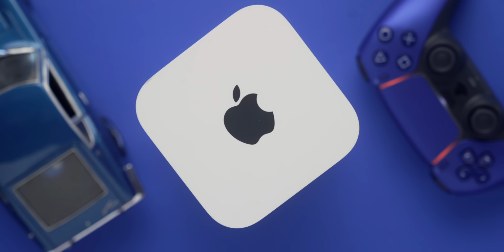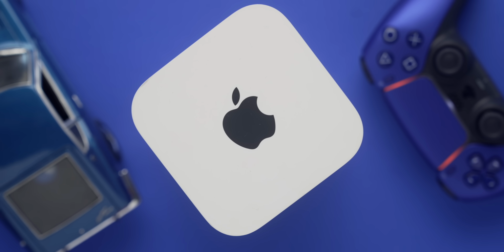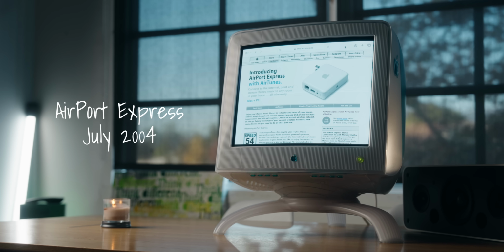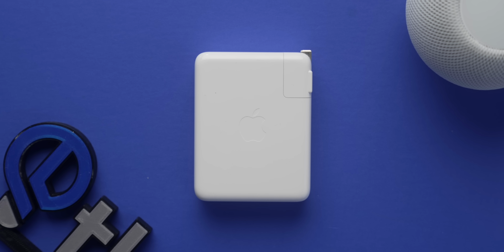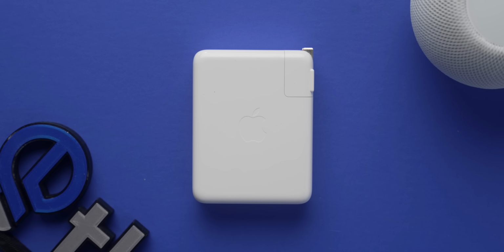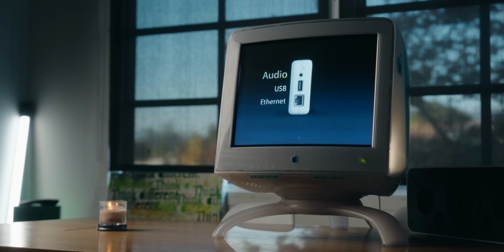The AirPort line of products went on to live for several generations with many different types of products, with all different kinds of use cases and form factors. Another notable release was the AirPort Express in 2004, and this router looks a lot like a current Mac power adapter. And not only did it act as a router or a wireless extender, but it also had a 3.5mm jack on it, so you could plug in a pair of speakers.